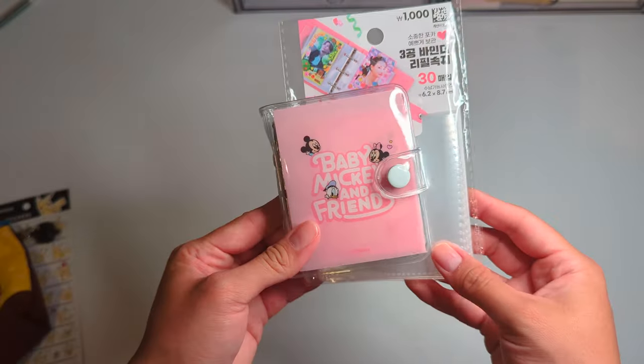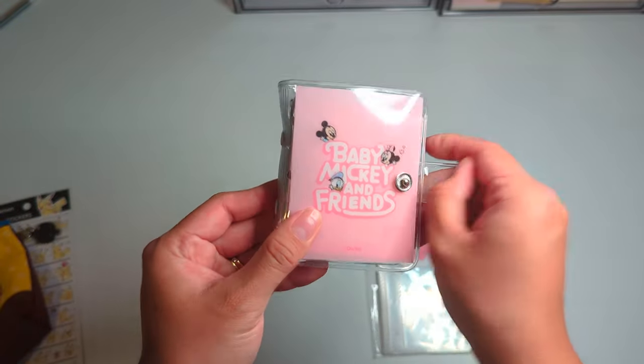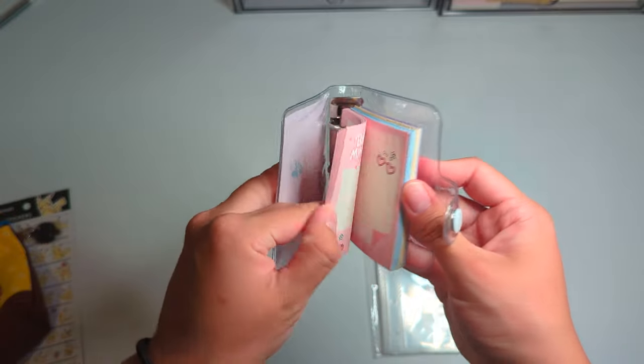Cute little A7. This is just from Korea. It's just a cute little ring binder.